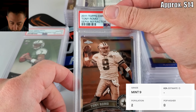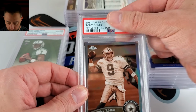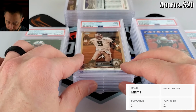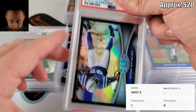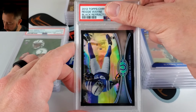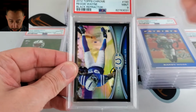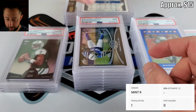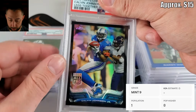2011 Tony Romo Sepia. These are numbered out of 99. I have a 9 on this. It hit a 9. Just starting to breeze through these because some of these cards are a little bit more low key. 2012 Topps Chrome black refractor numbered at 299. Saw a 9 on this. Hit a 9. I'm feeling the last card is a potential 10 is what I have pre-graded. The rest I don't have gemming.